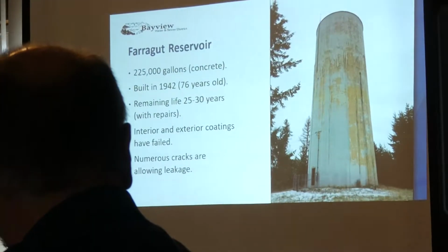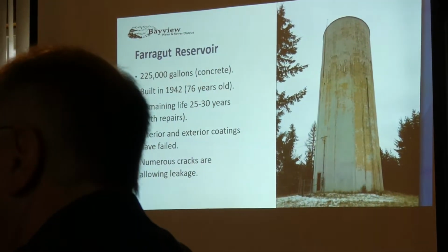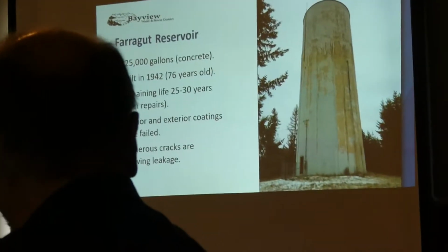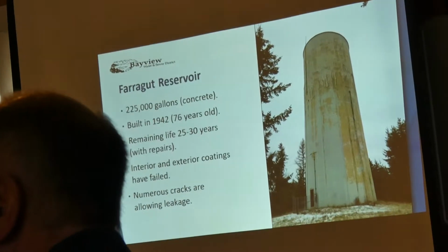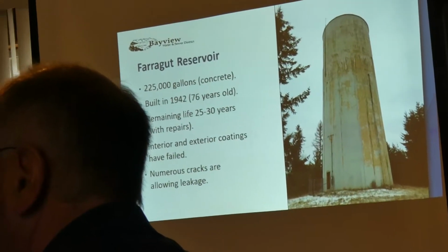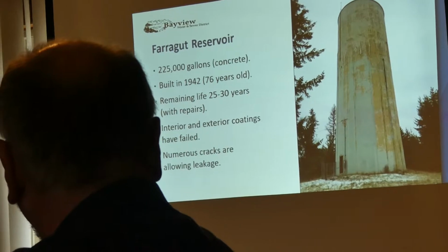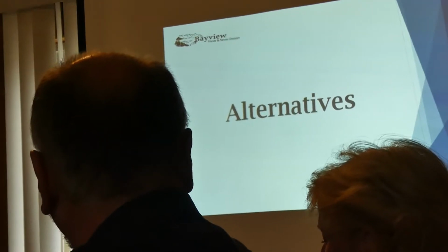And it was never really designed for the earthquakes that we're now supposed to design around. So it wouldn't stand up to the earthquake that we currently design for. Now, whether we're going to have an earthquake or not, we just don't know. But that's one of the risks with this tank. So that's the existing tank.